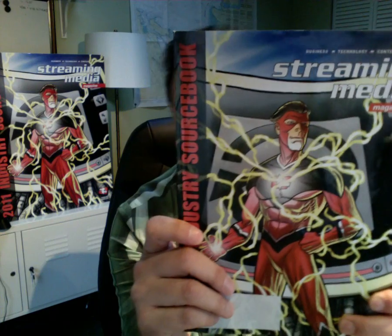So here's last year's issue. This is the 2011 Streaming Media Sourcebook, and as you can see, it's extremely thick. This was a 200-page issue. I think that makes it the largest technology B2B publication in the US and potentially the world for 2011. And we're looking at a record-breaking issue for 2012.